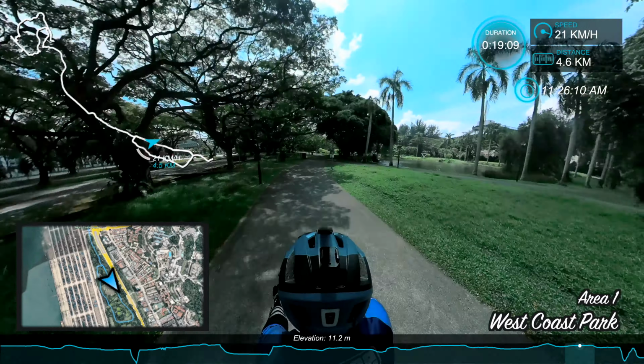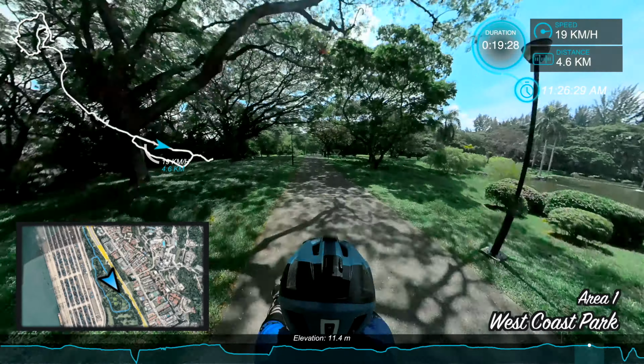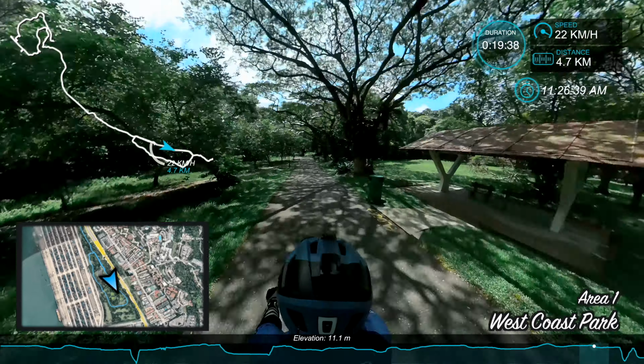So, what do you think? How do you compare the West Coast part to the East Coast part? And which one do you prefer cycling the most?